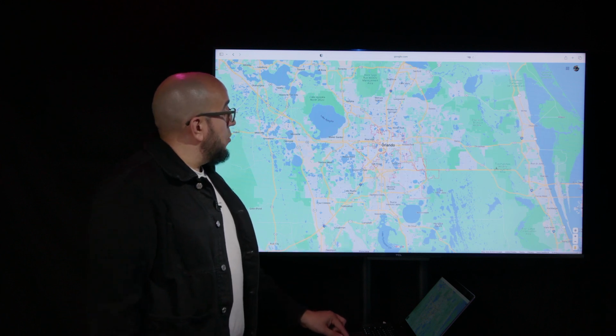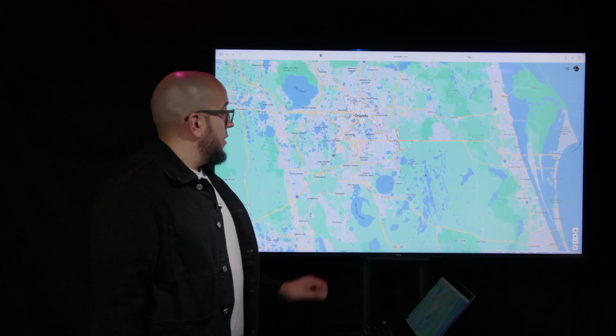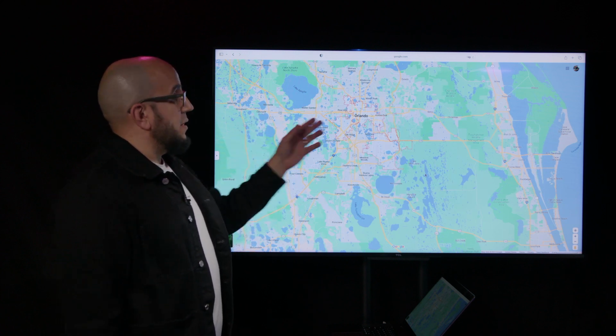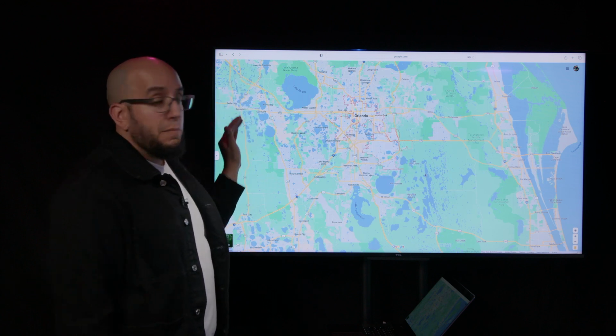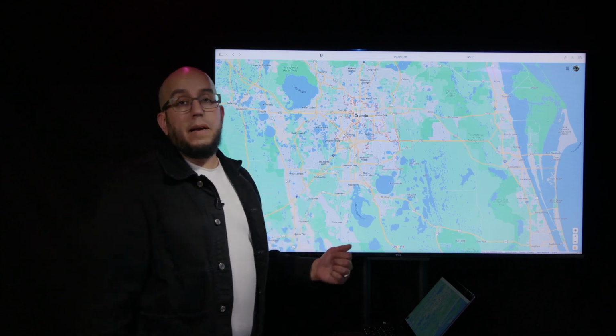So working more south of Kissimmee, we've got Four Corners. If you've ever heard of Clermont, this is going farther west of Orlando. There's Clermont. There's a whole bunch of areas here. I'll come back to this, but let me finish off Kissimmee. Davenport has been a hot area.